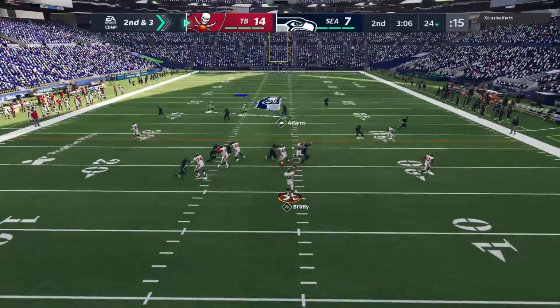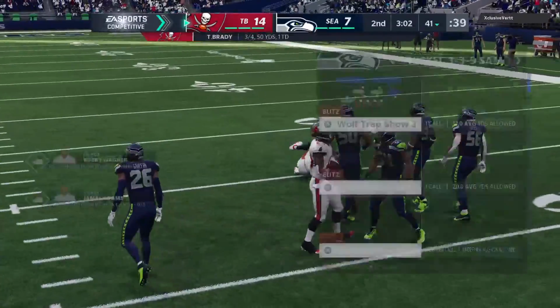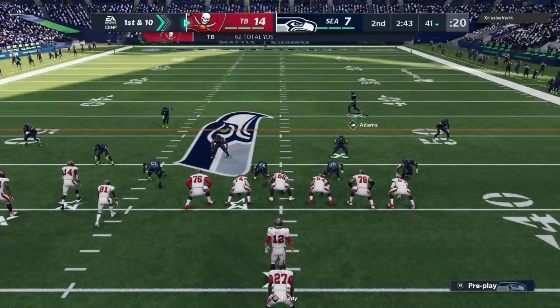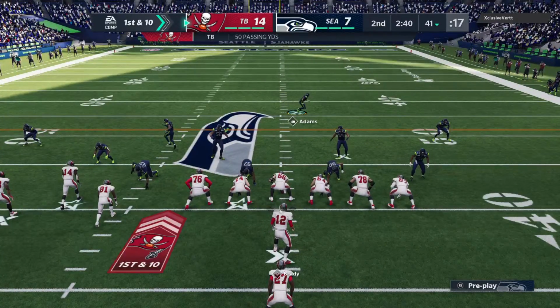Shotgun now for Brady. And a diving grab. I think he got that. Yes. It's a pickup of 17 and a first down. 17 yards. First down.